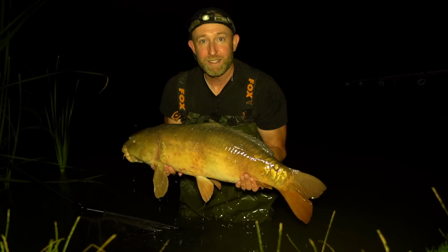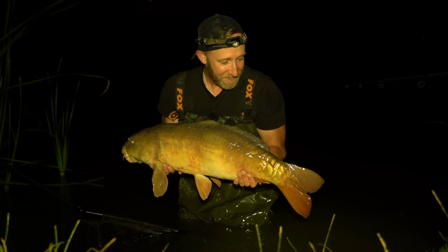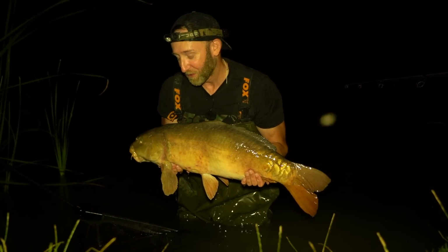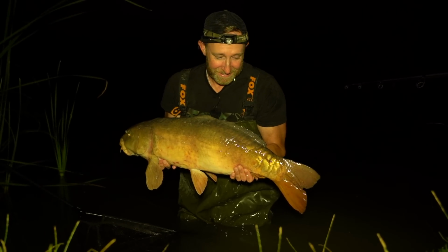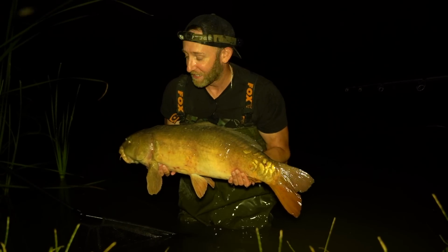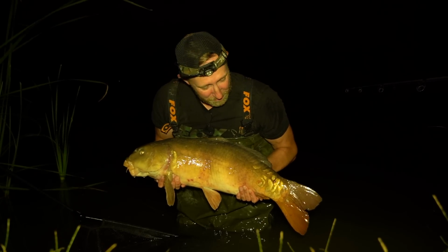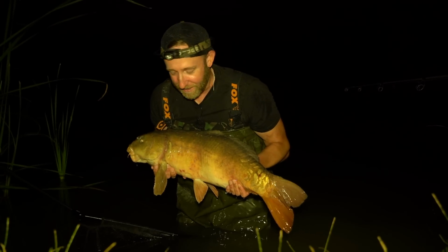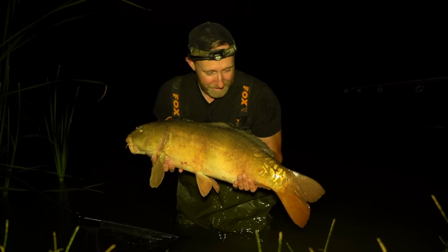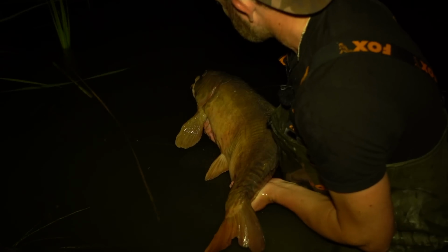Well, he's the troublemaker that managed to cause me all them problems down that margin. He snagged me up in the bulrushes, but I got the waders on, went in after him, and we are finally up and running. He's probably upper doubles, something like that. Proper old warrior. But yeah, it's nice to be off the mark at last. Right, let's slip him back, get the rod back out there, hopefully get another one.